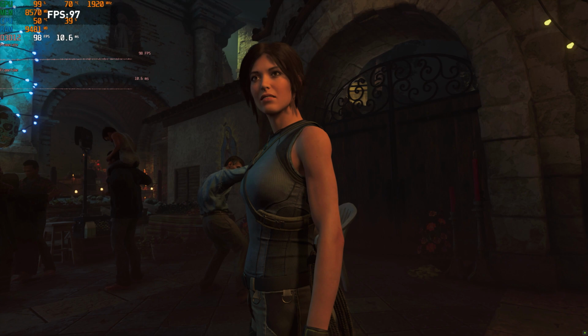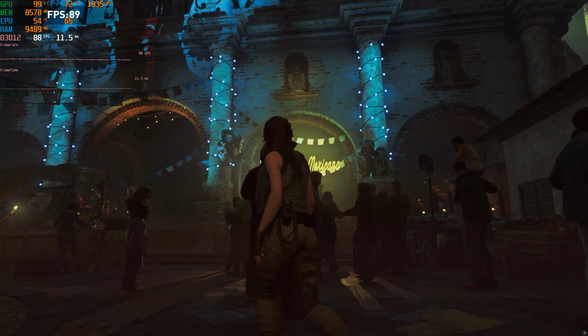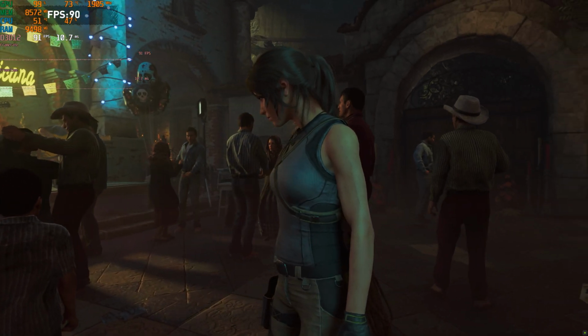Next up is another AAA title, Shadow of the Tomb Raider, which I tested at 4K max settings using the built-in benchmark. This resulted in a 98 FPS average with 1% lows of 58. This was great to see another AAA title maxed out at 4K.